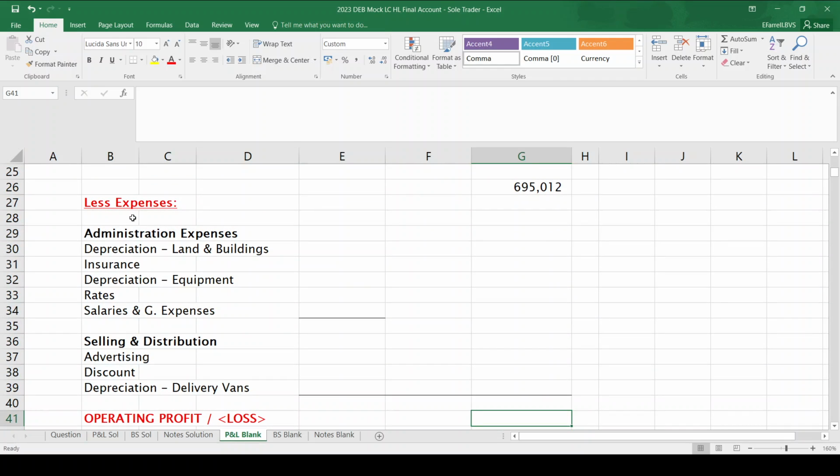Expenses can be either administration or selling and distribution. Selling and distribution is anything that has to do with sales, like advertising or a discount on sales. And distribution would be to do with delivery vans, so depreciation of delivery vans. And if there was a loss on sale of delivery van, that would also go down here, but there's not in this question, there was a profit. And then generally everything else goes into administration expenses.